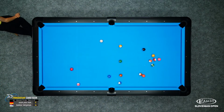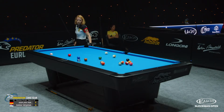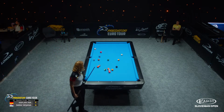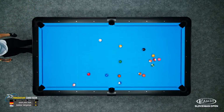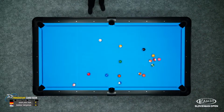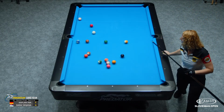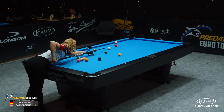Yep, this time nothing falls, but now the spread of the balls is even worse, so this is going to be a tough ask here for Ina. Has to be said, she's played pretty near perfect when it comes to attacking the balls. Barely missed a shot. If anything, she probably did not miss a shot, I don't know. Well, as you can see, the layout is really tough, so the work starts right here, right now.